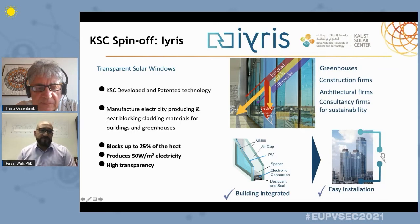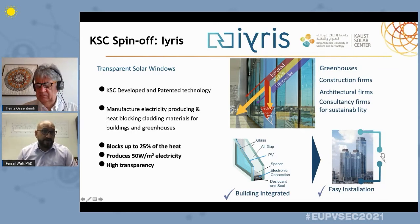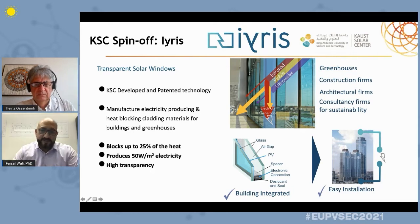Other than this, the center is also quite successful in making some spin-offs. And one of the spin-offs which is doing quite well at the moment in this region is Iris. Iris is offering a unique solution which is based on transparent solar windows. And this solution is quite successful when it comes to some of the greenhouse technologies in the kingdom, because they would like to see the sun, but at the same time, they don't want the infrared. So I think there is some success story when it comes to Iris.